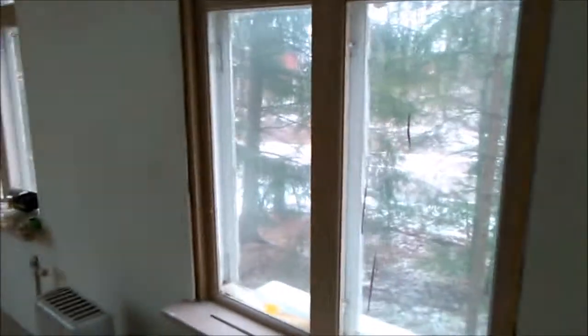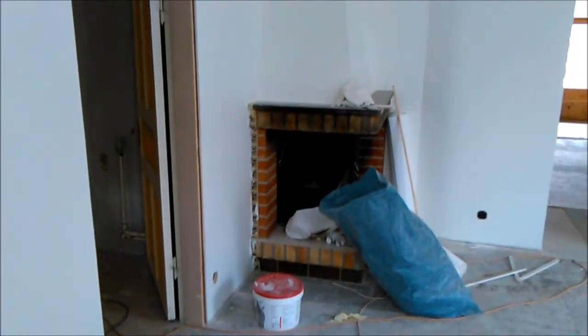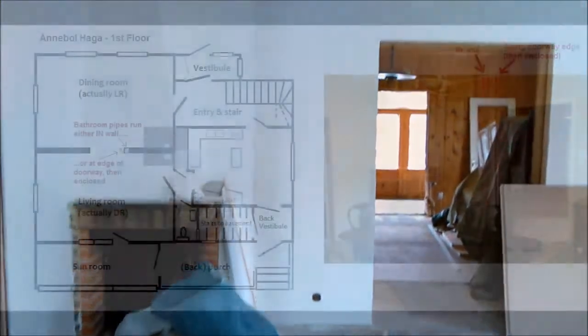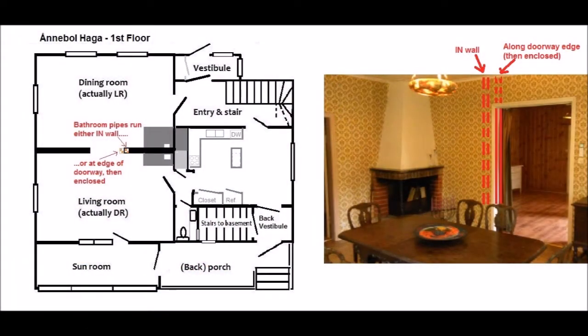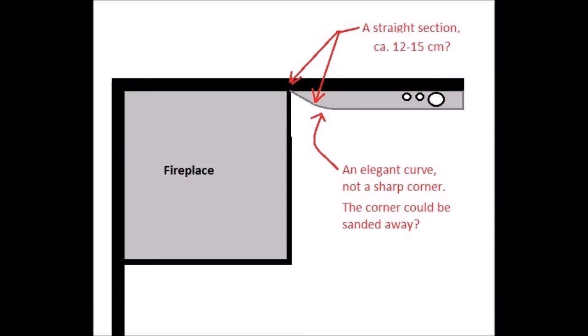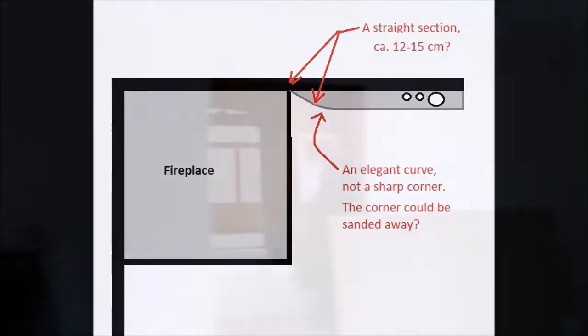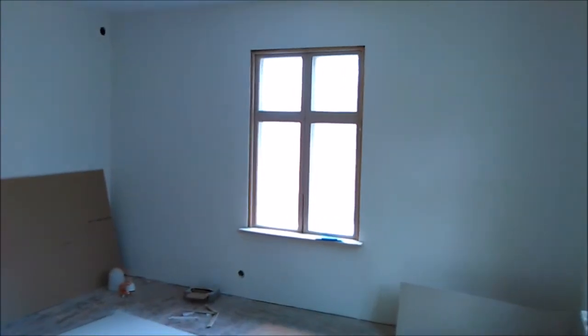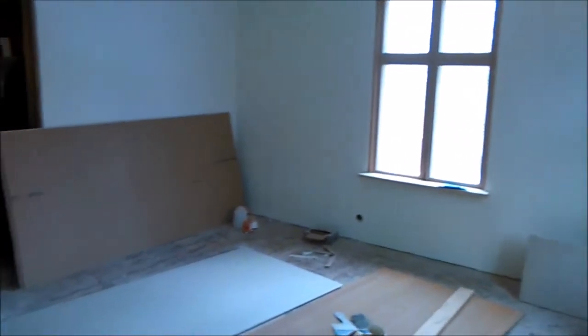And then this is the room that has the open fireplace and the curved wall, which we put in. That curved wall is what allows the bathroom to exist on the second floor. The west-facing window has a nice view of fields and the rest of our property.